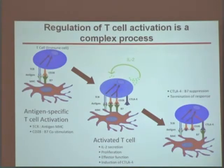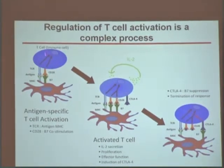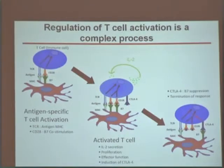Okay? It's like a dog. You show him something and he goes after it. So it's the same thing for the T cell. Now this T cell has seen a piece of the tumor because of this cell showing it this piece of the tumor, so the T cell is activated. This is a cell that is ready to kill.